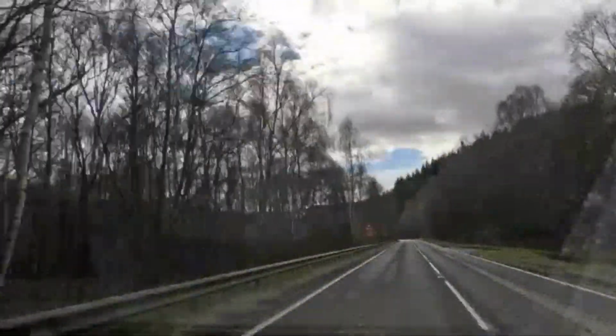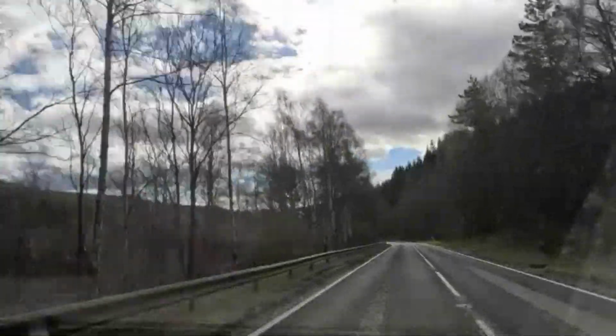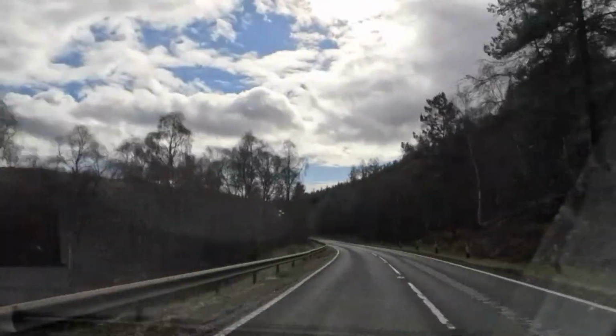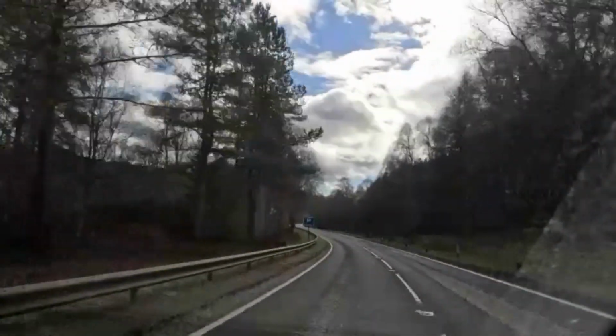Right, that's Rogie Falls, been done and visited. So now we're on the way to Glencoe. That's where I'm going to spend the next couple of nights. So we're just heading towards there now. I've got a bit of a scenic route.